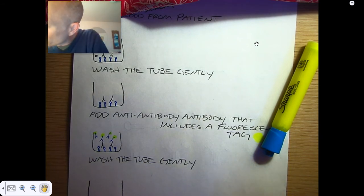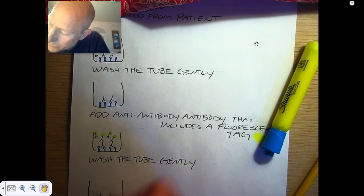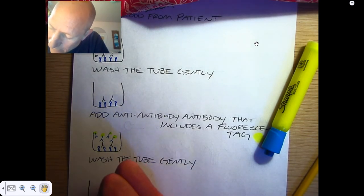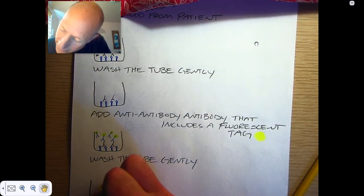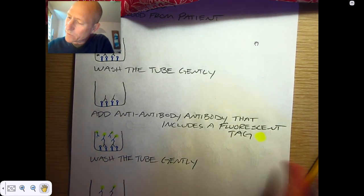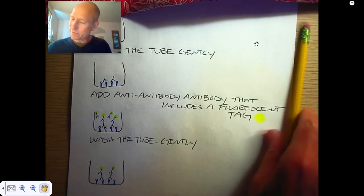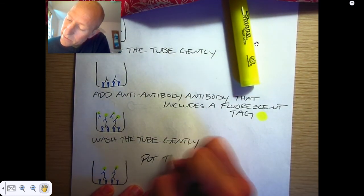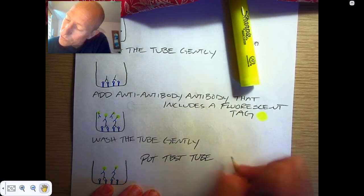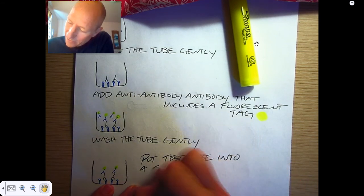So the next thing we do is we gently wash, and then all we have left is these anti-coronavirus antibodies, which are stuck to this coronavirus antigen. And then we've got this anti-antibody antibody, which contains this fluorescent tag, and all these other ones that weren't stuck to anything are now washed off, and they're gonzo. So what we're going to do now is we're going to take our test tube, put the test tube into a spectrophotometer.